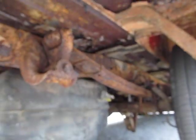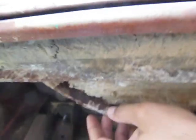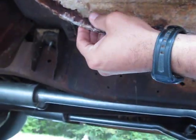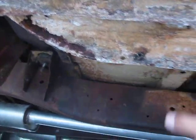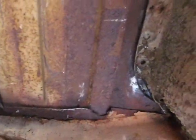Fuel tank under the back. And really consistent. Same on this side. Step ups a little bit more. There's a little bit of surface rust there that I'm seeing. Little crusties right there. If you really get on it, you can feel it kind of peel off. Underneath here, same thing as the other side.